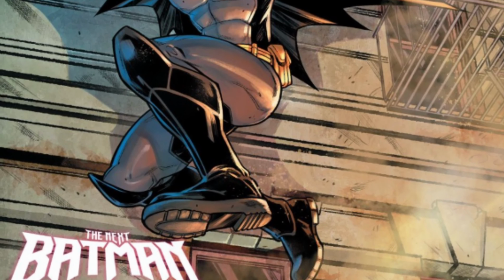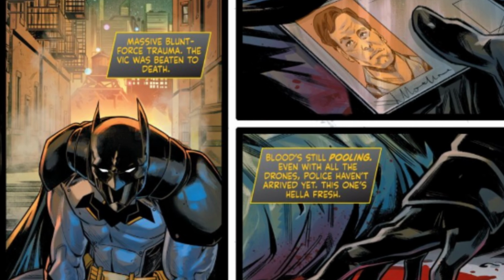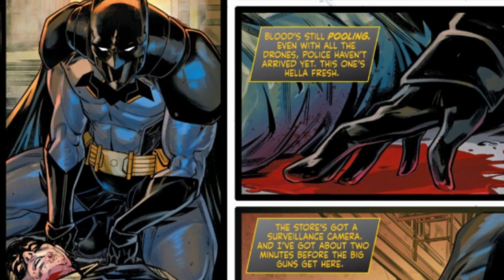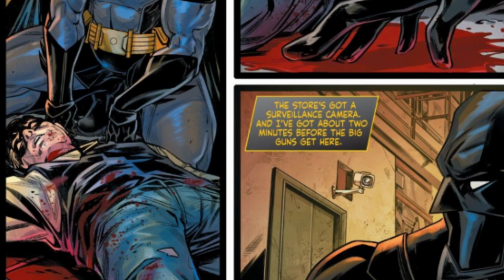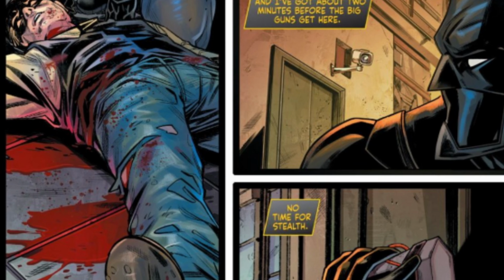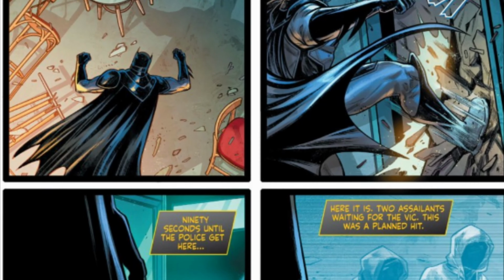So our next Batman opens up with Batman coming upon a murder in a back alley, and upon looking at all the information, he sees that the wallet wasn't stolen or anything, so it wasn't a robbery. By noticing a surveillance camera, he's figured out that he doesn't have a lot of time, so he blows open the door, goes in, and looks at the surveillance camera. He notices that it was two assailants, so they were waiting for the vic, and it was a planned hit.